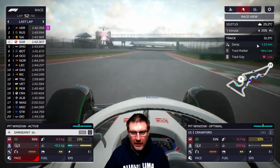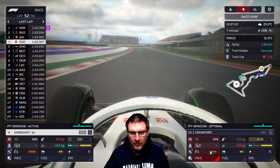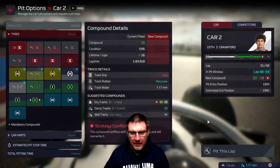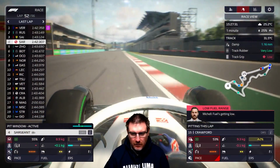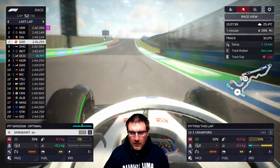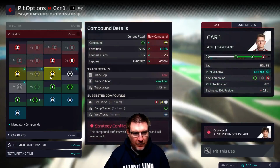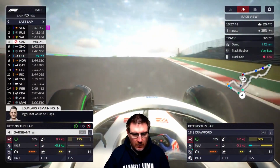It's not going to work this lap. It's going to have to be next lap. So I think Crawford could probably come in this lap. And Crawford really does have nothing to lose, given where he is. So I think that's all fine. He can come in when he gets there. As Ocon has come in, I think it's still going to be worth it, if I'm honest. That would be 5 laps.